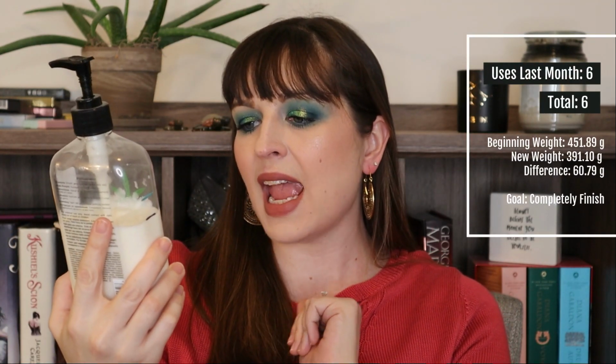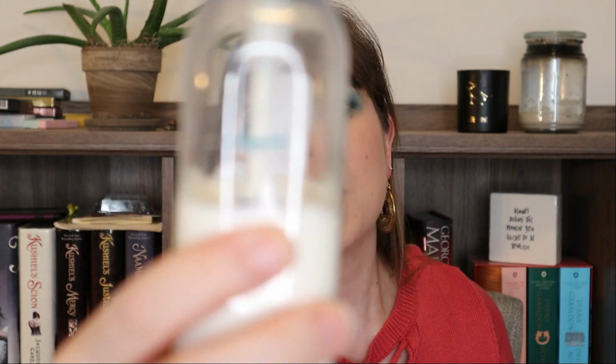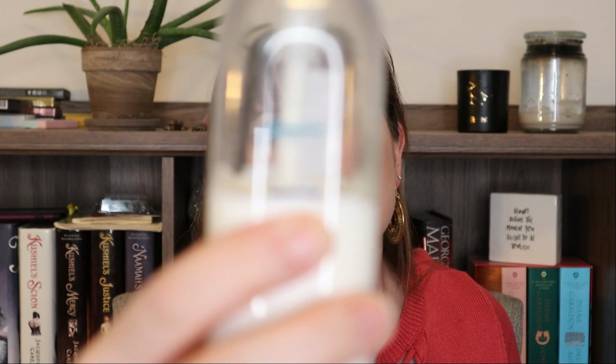For the letter H, we have my Hump's lotion. This is the age defying herbal body moisturizer. I really do like this a good bit. That is our new line.